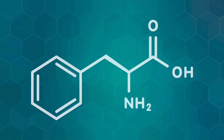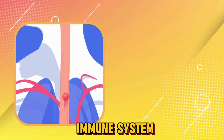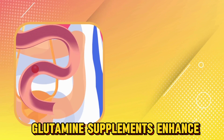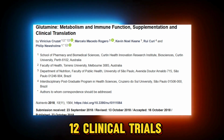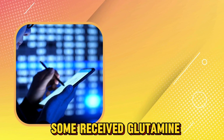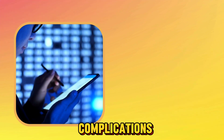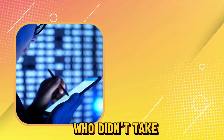3. Glutamine. Glutamine, an amino acid, aids in food digestion and strengthens the immune system. In severe acute pancreatitis, infection is a leading cause of death. Studies show glutamine supplements enhance immune response, potentially helping to combat infections. One study reviewed 12 clinical trials involving 505 acute pancreatitis patients. Some received glutamine, while others did not. Results indicated that those treated with glutamine had a 40% lower risk of complications, particularly infections, and a 70% lower mortality rate compared to those who didn't take the supplement.